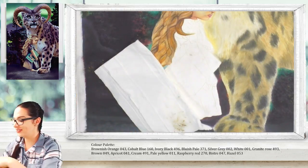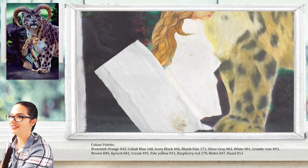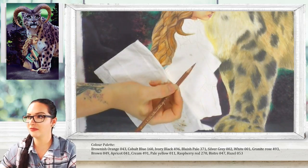Okay, so we're working on her arm. I need to see her arm.